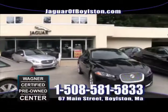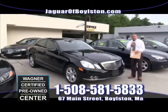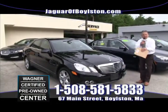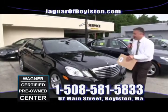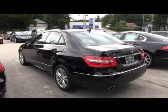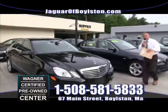Okay, look at this fine example. 2011 Mercedes-Benz E350 4MATIC means it's all-wheel drive. Low mileage, under 10,000 miles, clean Carfax. It was a company executive demo car. You can save thousands compared to a brand new one right here at Wagner Certified Pre-Owned Center. I have so many pre-owned cars to share with you, we're gonna have to move quick.